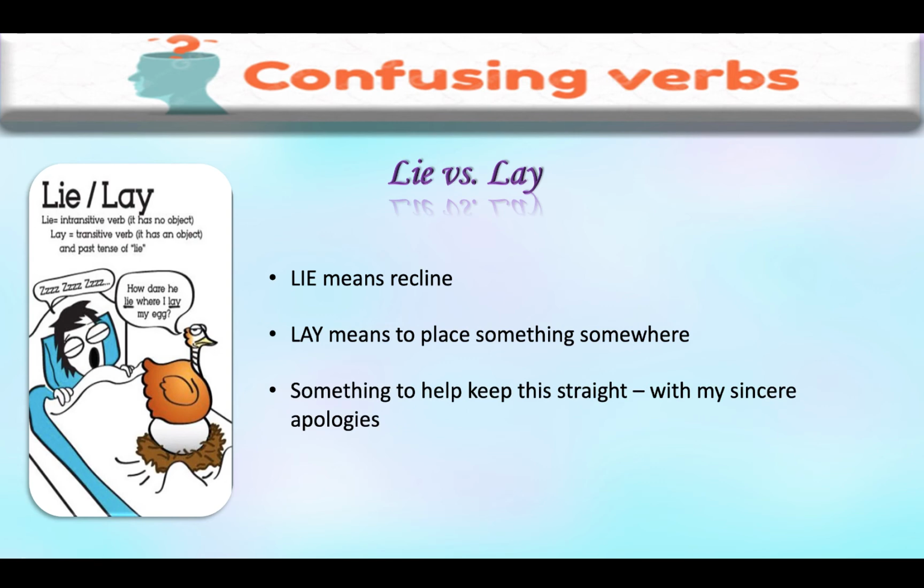Okay, here's a little something to help keep you straight which word means to recline and which one means to place something somewhere. But I'm going to apologize in advance, okay? This is a little scatological. In other words, it's kind of sexual and maybe even a touch on the dirty side. I'm sorry about that. I don't mean to offend anyone. Really, I don't. But students have told me that this little explanation helps. So I hope you'll forgive me for this.